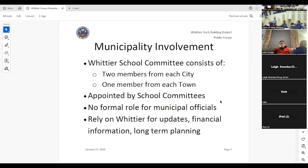So that means that we would have to rely on Whittier and the school committee members or the Tucker School Committee to let us know any updates, financial planning needs, long-term capital costs, that kind of thing.